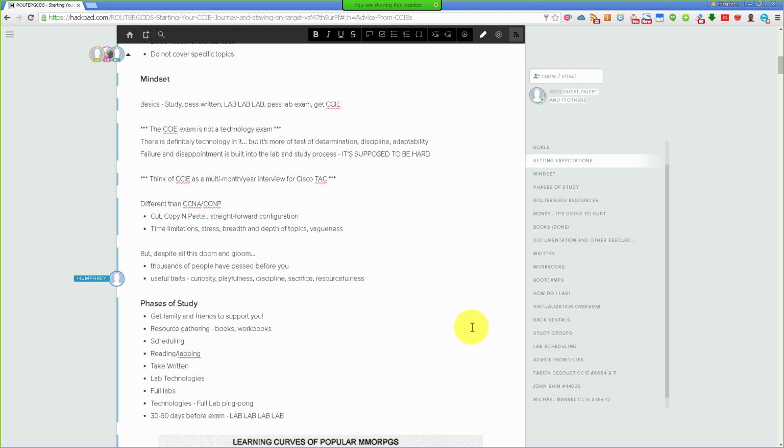They know this, and that's why you see a lot of people go to the lab once, fail, and say, nope, never again, not doing that ever again, right? So they kind of know this is happening here. It's built into the process.